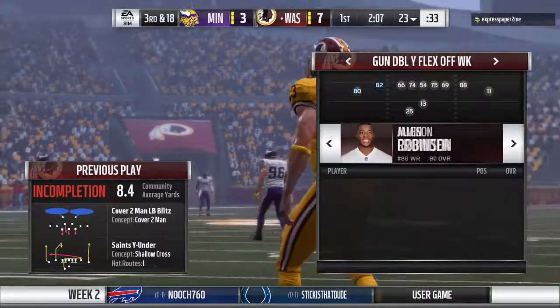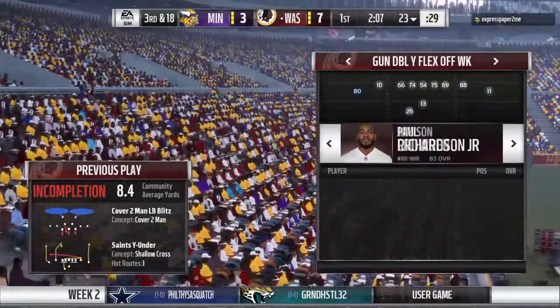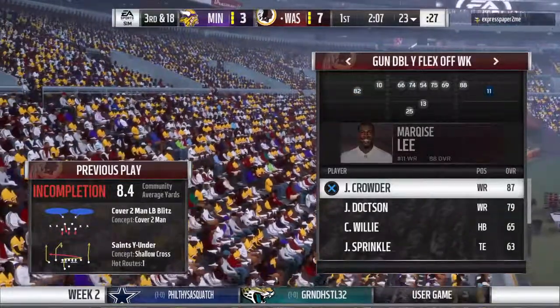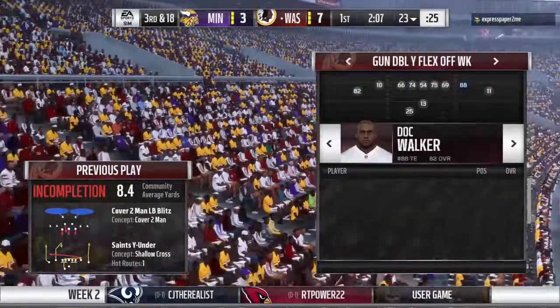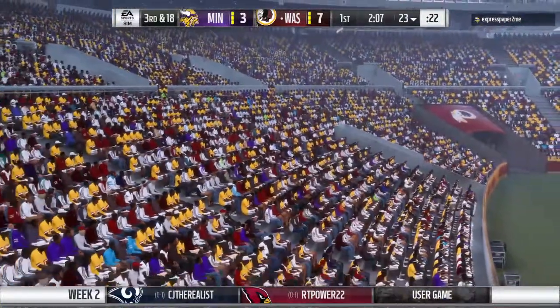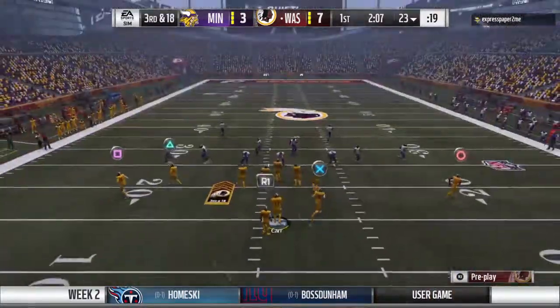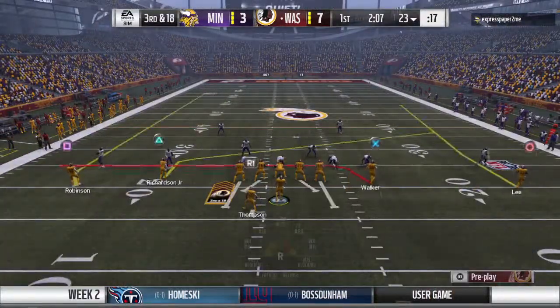What's the old adage? Be quick, but don't hurry. Well, that went right out the window there. He was hurried, harassed. That ball had to be gotten rid of, otherwise he was going to get sacked. An incomplete pass on that last play, and that means they'll need to come up with something here on third down.